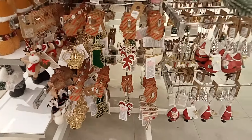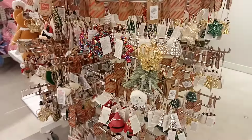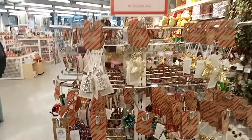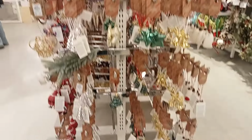€2.50. I love it. I think my daughter and I are going to add it to our Christmas decoration for decorating our tree, so beautiful. I want to try it. So let me see how it really looks. I don't know if I should buy it today, but I know my daughter will like it.